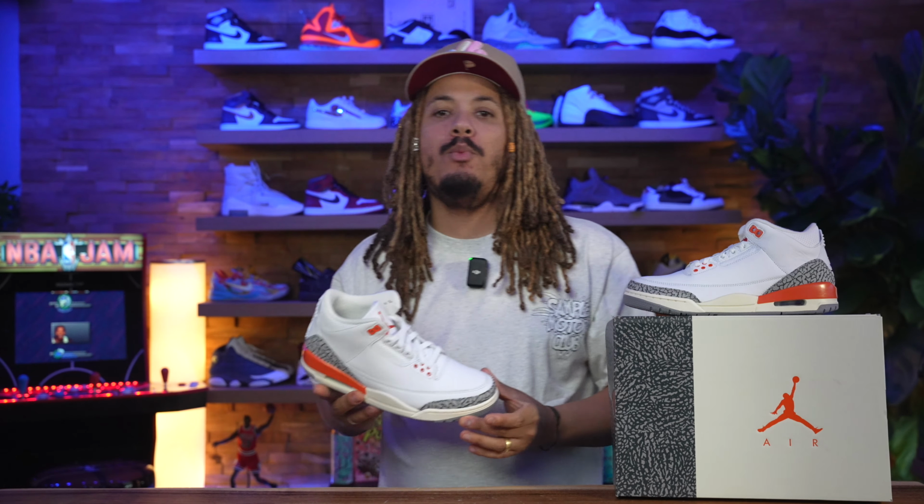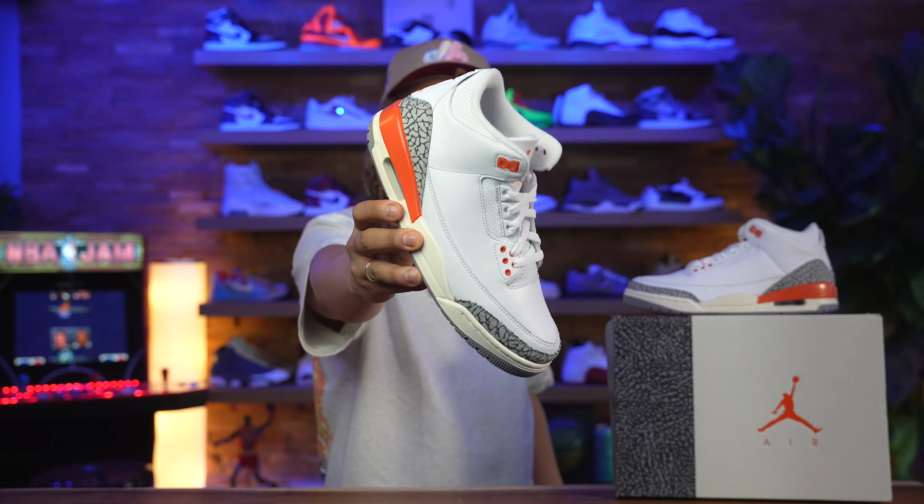Man, it's your boy Tony D2Wild checking in once again, back with a review of the Jordan 3 Georgia Peach.